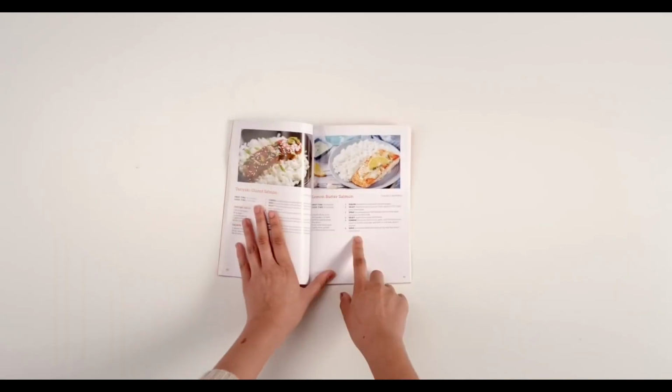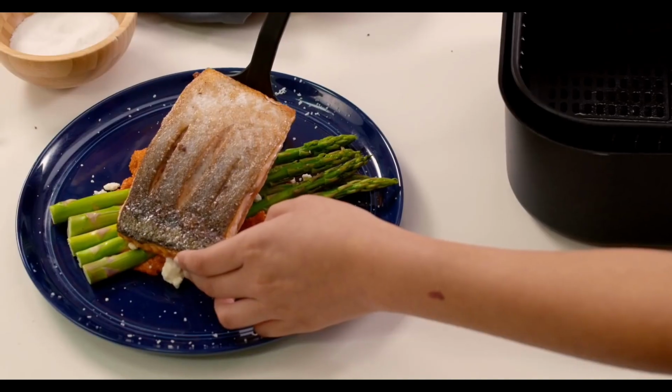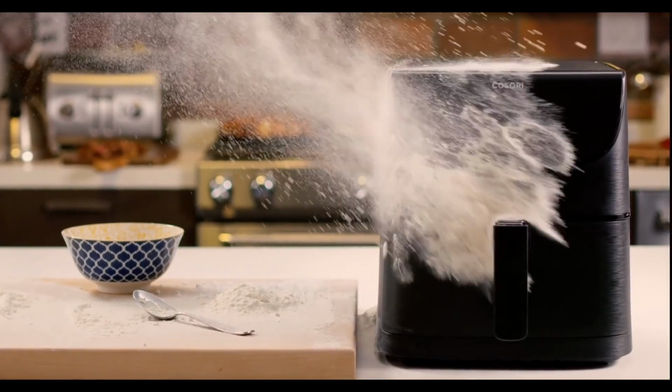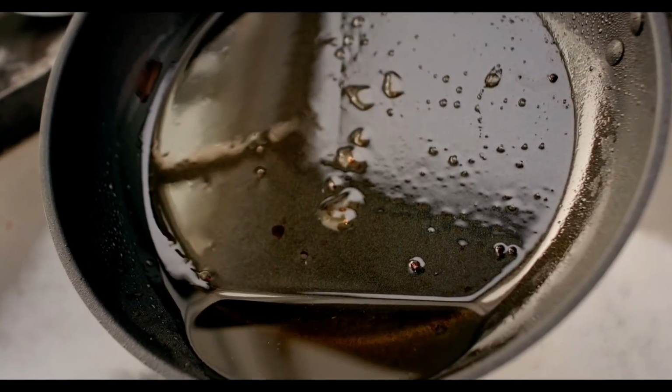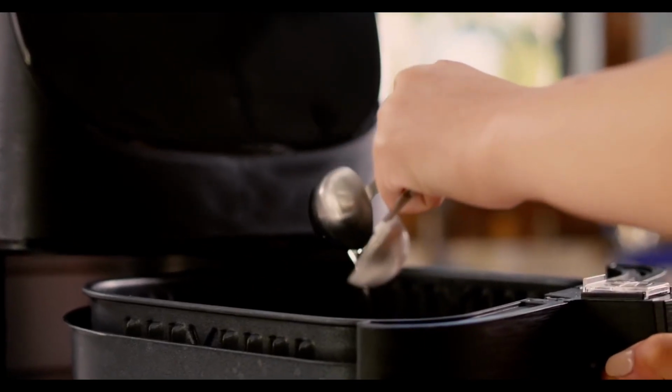From the cooking process to cleaning, the COSORI air fryer offers an exceptional user experience. Controlled by a fingerprint-free touchscreen, this fryer has a non-stick and removable basket, making cleaning easy after use. For increased versatility, air fryer accessories are also available to further simplify meal preparation.